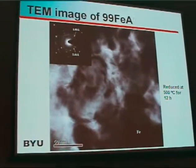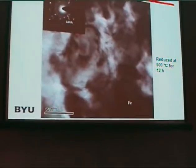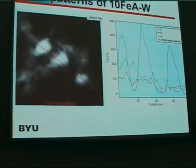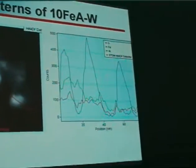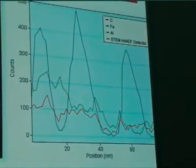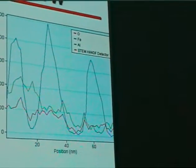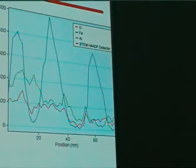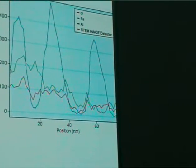Okay, just the comparison. This is the 99% iron alumina, or iron metal, we can see. To further detect the dispersion of iron on the alumina support, we use the EDX technique, energy dispersive X-ray, to check the iron dispersion. This TEM picture is a dark field picture. The bright area is for particles, and the dark area is for background, I mean the grids, holes.